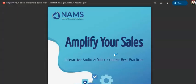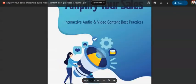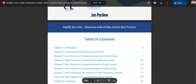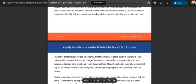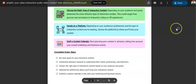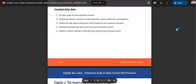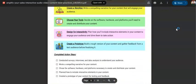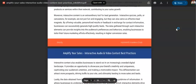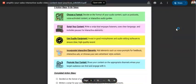So this is the kind of lead magnet you would be creating. It is going to look brilliant. That's what Jen created using nothing but ChatGPT. Look at this PDF. You see? And she'll show you how to do it. And she will recommend a tool that you can use to pretty it up so it looks really eye-catching.